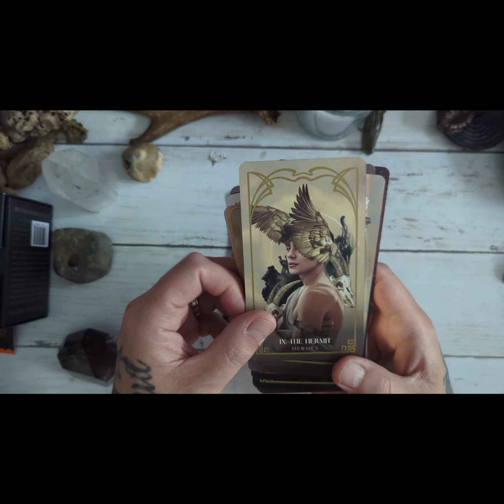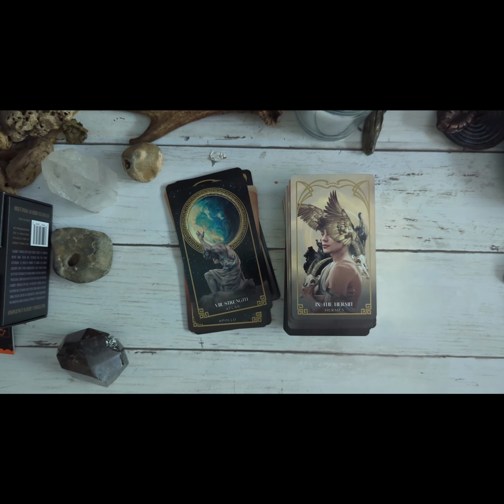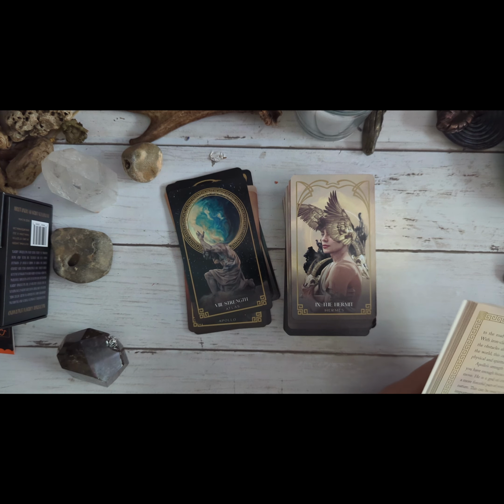The Hermit is Hermes, and that's strange, because Hermes is normally used for the Magician. Let's start again. Let's have a look at what Helena says about the Hermit. One of the 12 Olympians, Hermes was the official herald and messenger to the gods. He moved freely throughout all realms and was a conductor of the dead to Hades and a protector of travellers. From birth, he became a divine trickster, using wit and wile to achieve his goals.